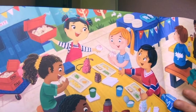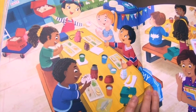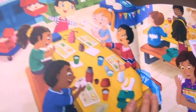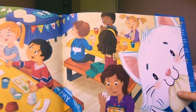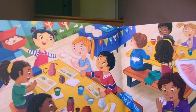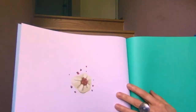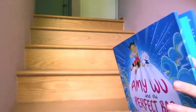Oh, and look what she did. What does it look like Amy did for her classmates at school? Does it look like she has a box with some of her bao in there? Can you tell that it looks like she's giving everybody a chance? Oh, even maybe a teacher? Oh, the kitty got one too. Wow. And look, there's Amy Wu. She looks very happy. The end. There is a bao breaking open with its deliciousness.